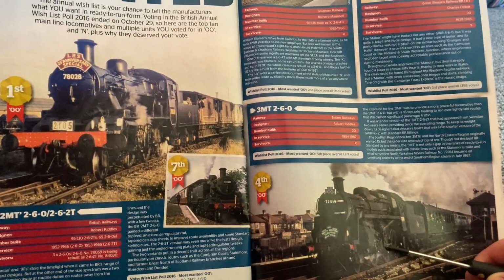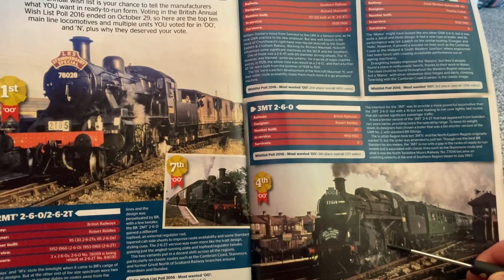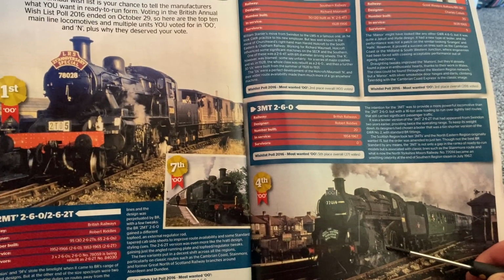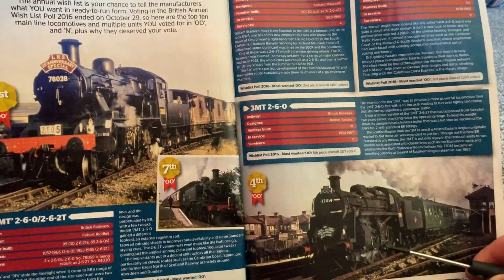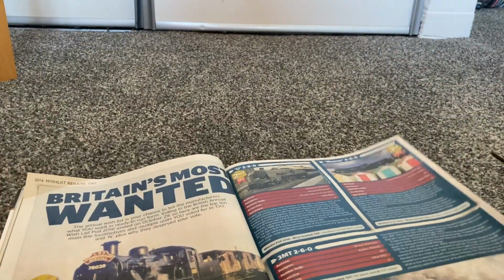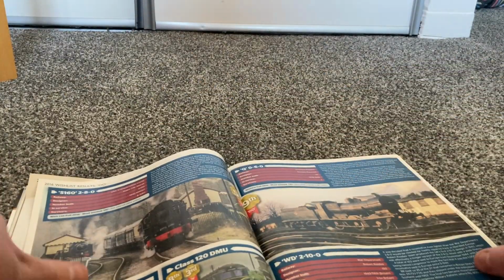Interesting that all these are medium-sized tender locos, you know, with 6 driven wheels. I just think that's quite an interesting note, isn't it, really? Let's go on to the next page.